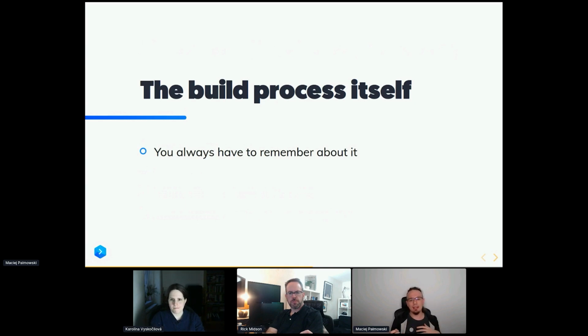Sometimes we can connect it with some hooks, with some API to make it more automatic. But in some cases, we will always have to remember about doing it manually. Also, it will take some extra time. Again, it will depend on the stack we will be using, but sometimes it can take some extra minutes. So we have to be prepared that after making some change, we will need a few minutes to see the result.